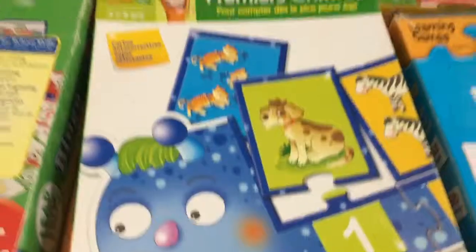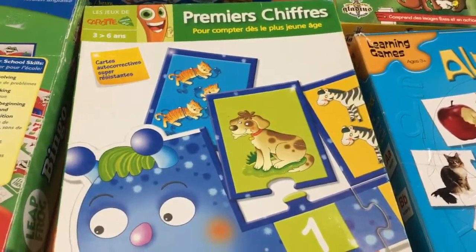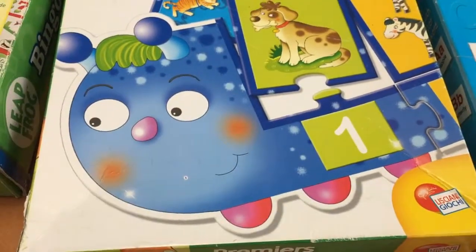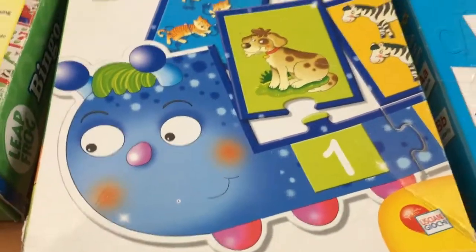And then this is the number puzzle. It is a French puzzle, but I mean, we can do numbers in English too. So you just match up the number of animals with the number that's on the little, I don't know what he is. He's a caterpillar? Anyway, it's just a fun puzzle that we can do together. And don't forget read-alouds and songs and all kinds of other wonderful things that you would have learned in kindergarten that of course you can pass along to your kids.